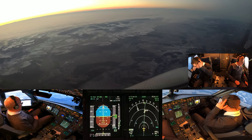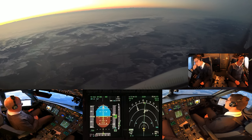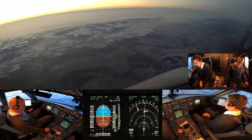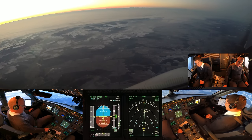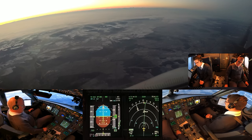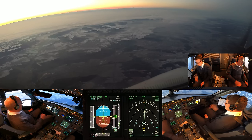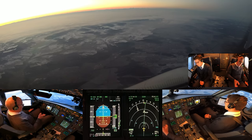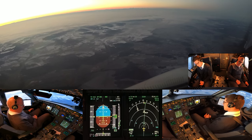Okay, back on. Eurowings 8 Xray Zulu, contact arrival 135.230, right? 135.230, Eurowings 8 Xray Zulu, bye-bye. So, you have control, and we are still descending 130, and I just reduced the speed a little bit, that's all I did. Okay, thank you, I have control.